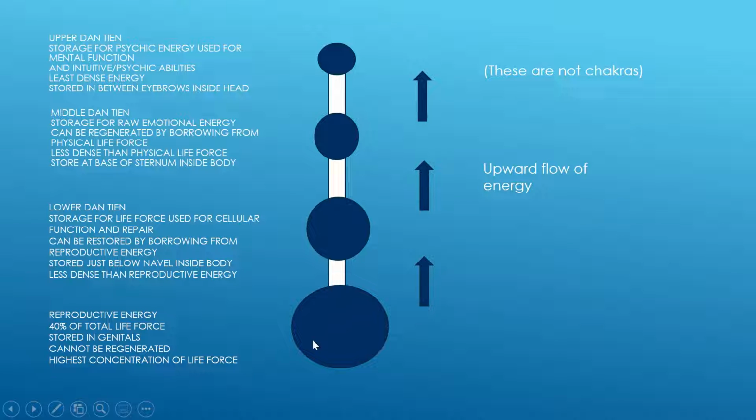The reproductive energy is located in your genitals and is, depending on who you read, roughly representative of about 40% of your entire life force that you will have to use in your lifetime. This energy is very important for your healing process, but it cannot be regenerated. All of these holding tanks here, we have them as dark blue to represent them as being full for now, but once this energy starts to deplete, you cannot regenerate it. Once it is gone, it is gone.